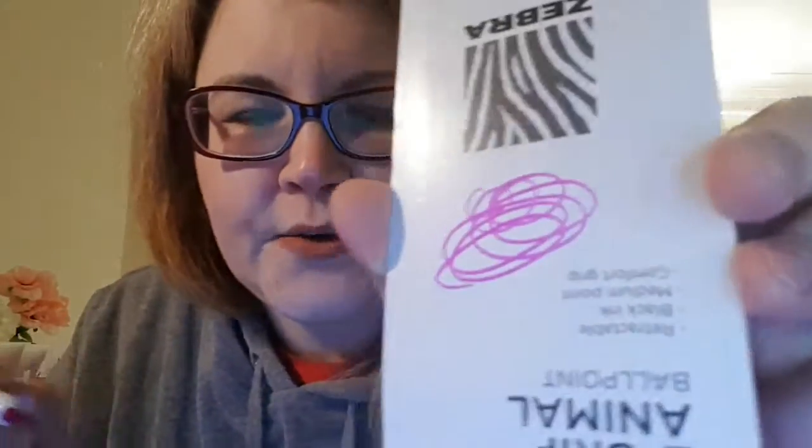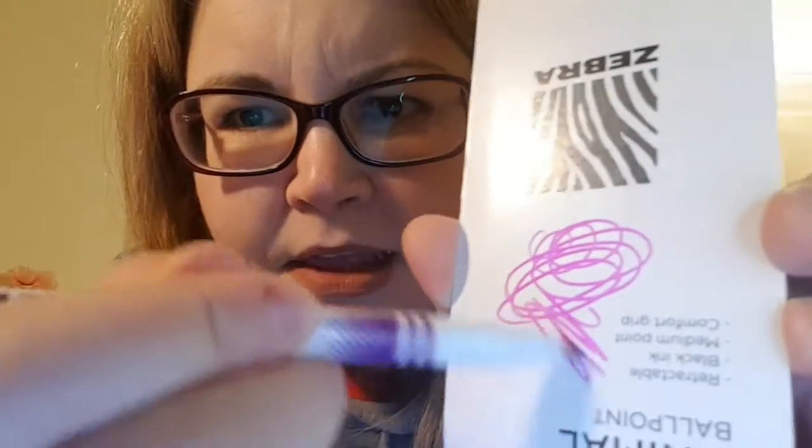So this is what the writing looks like. It's actually thin, and it smells. I remember these when I was a kid. Do you remember the pens that you used to use, and they were scented? So it's got lots and lots of pens in here, markers, which I'm going to be using probably in my planner because it doesn't look like it transfers and it doesn't move. So that's good.